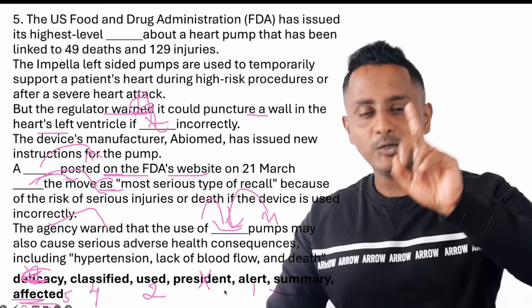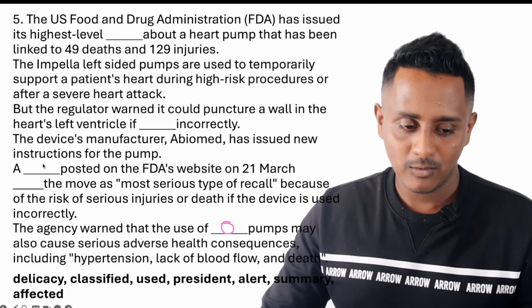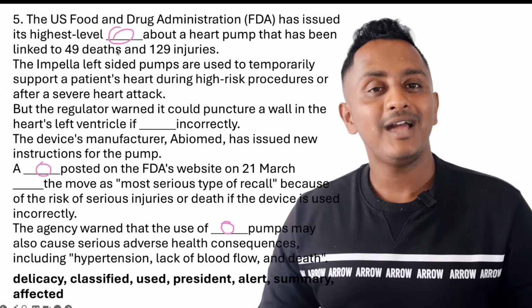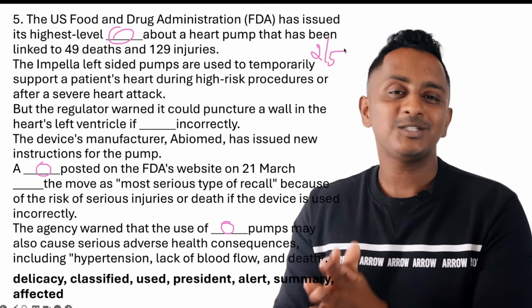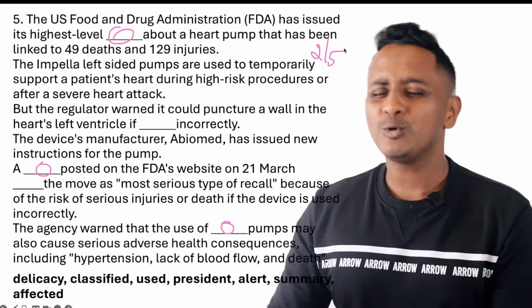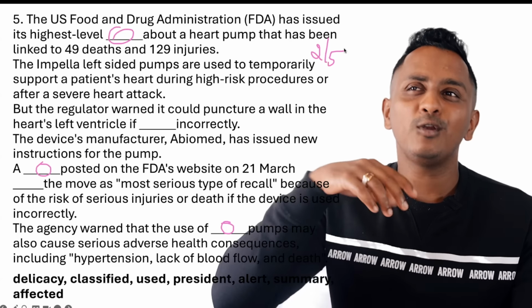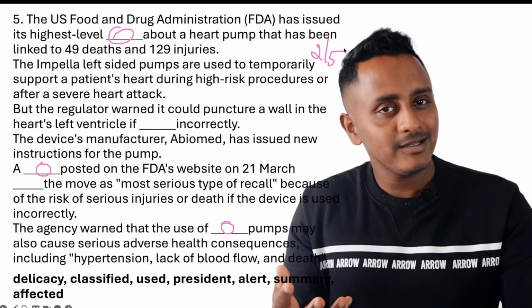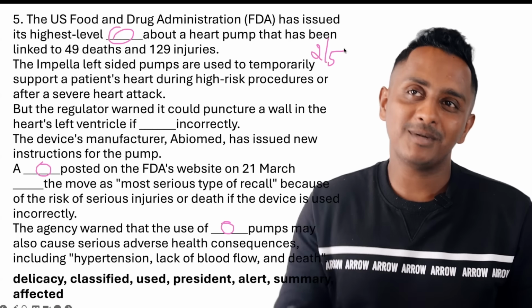1 is alert. 2 is used. 3 is summary. 4 is classified. 5 is affected. Keep track of the mistakes you have made. I'm pretty sure people would have made mistakes over here, over here, over here. If that is the case, you end up getting 2 out of 5. Hope you're realizing, it's not just about practicing. There are so many good people around who have developed websites and given you a lot to practice. But if you keep practicing in a wrong way, you end up getting 2 out of 5 only, even after 3 months of practice.